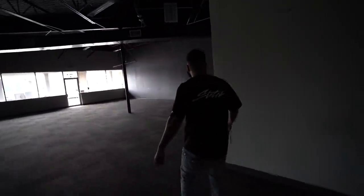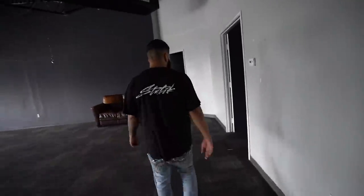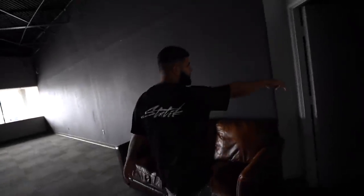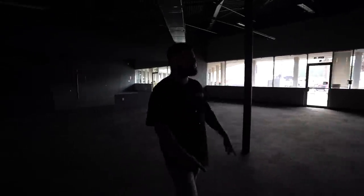But yeah, we got another room in here. This room's pretty big. What you think? It looks big. It's big, right? Yes. And then we got another room over here. It's a little smaller. But yeah, guys, this is it. This is gonna be the new static store. Y'all stay tuned. We're gonna be working on it, remodeling it.